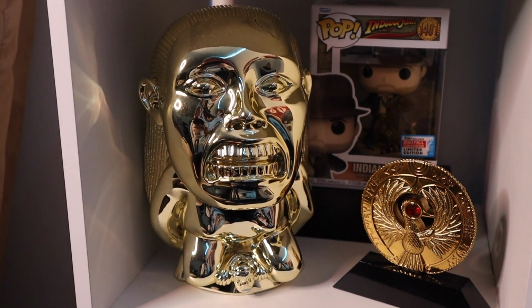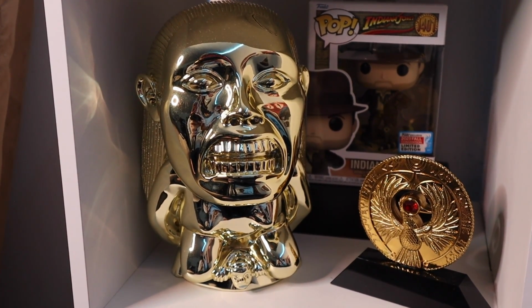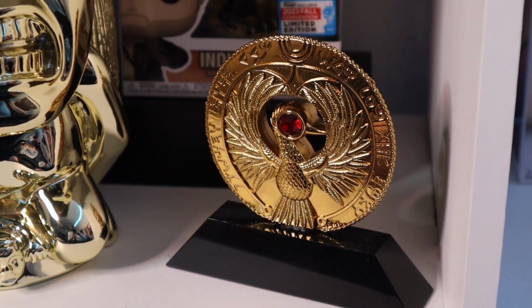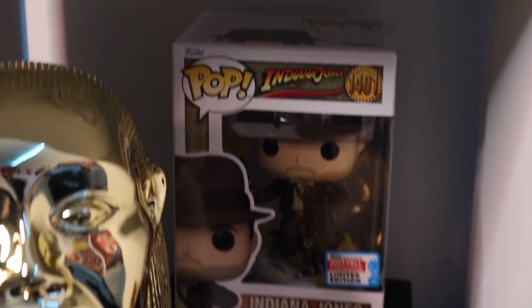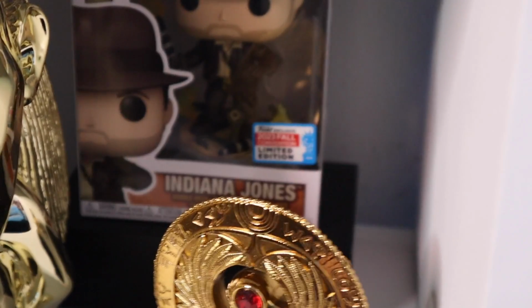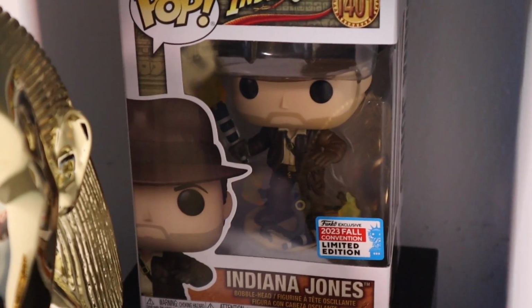But this is the fertility idol from the first Indiana Jones film, Raiders, and this is the Disney Parks version, and then this is the headpiece to the Staff of Ra, which again is a Disney Parks exclusive. And in the back there, I've got this cool Indiana Jones 2023 Fall Convention exclusive Raiders pop where there are snakes and Indy is holding the torch.